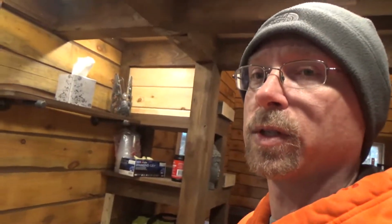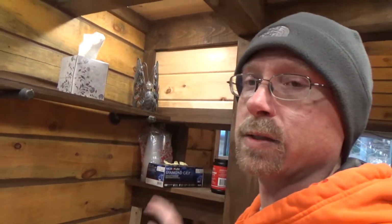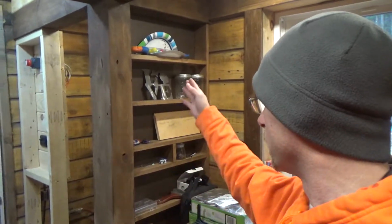Dana got a couple little shelf things going here. We put some backing on the steps there. I'll show you that from the other side. And then little storage shelves over here as well. And then framed in for all of that, and some of the trim on the windows. Let's go see what's going on up here.